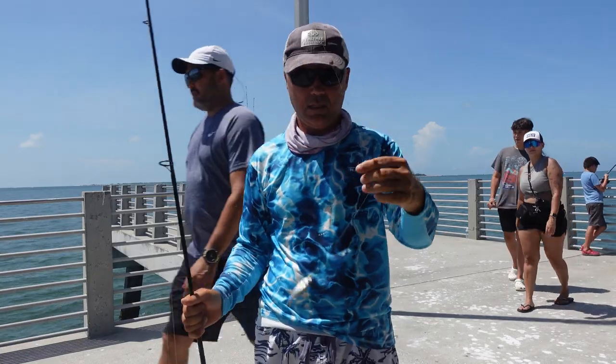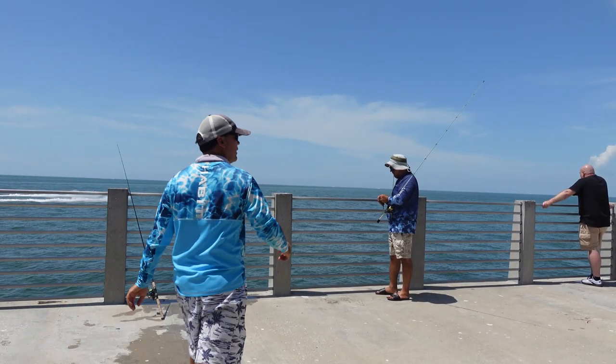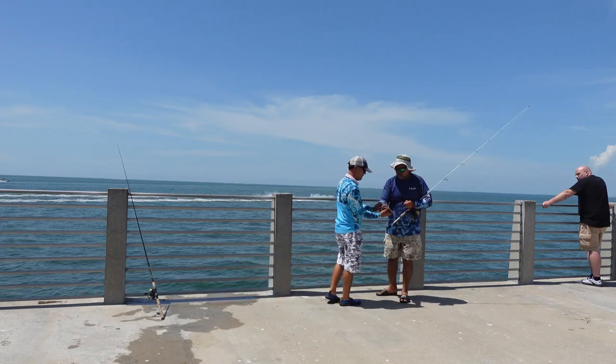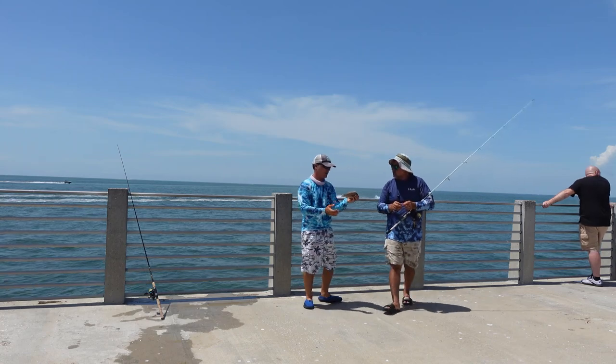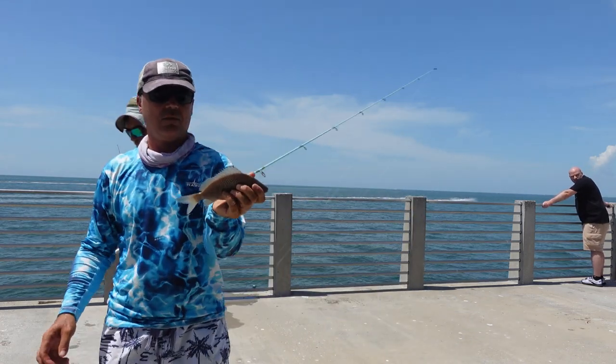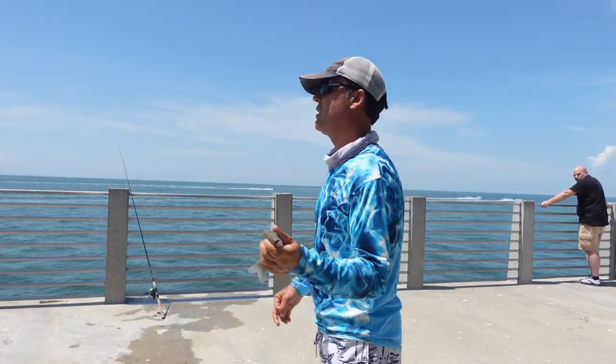Increasing the weight, I guess. My brother just got a grunt here. Let me see how big. Start finding some grunts here, so let's go back there and see what else.